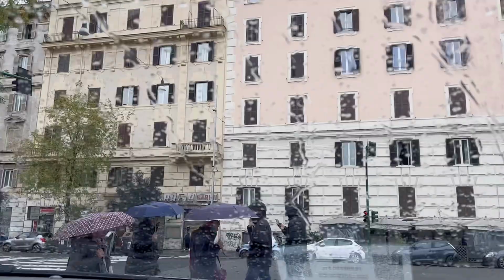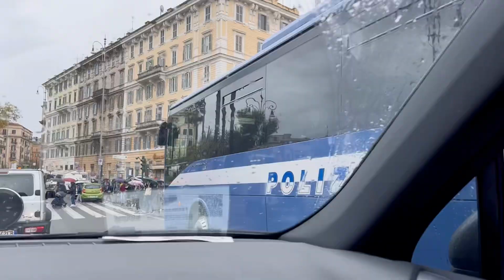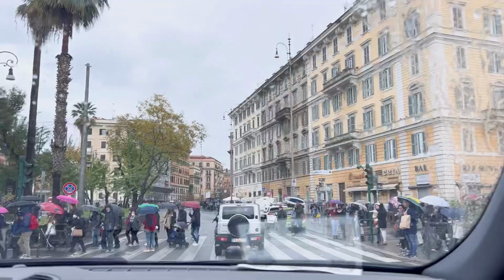It's Sunday and it's raining a lot in Rome. We're close to Vatican right now and we're going to have some coffee in the city center. I'm going to show you later. Police bus on the right. And look how many people are crossing the street.